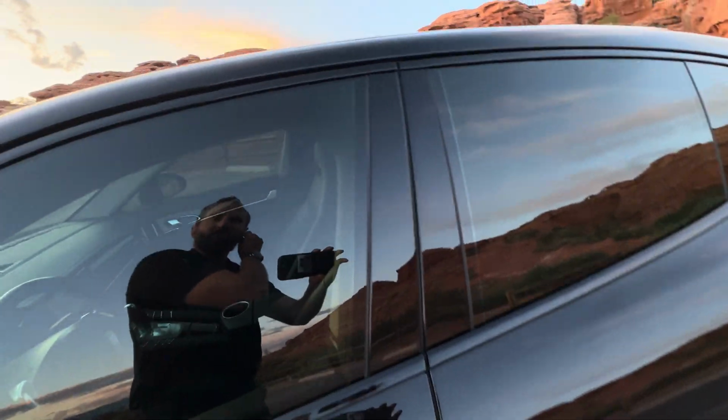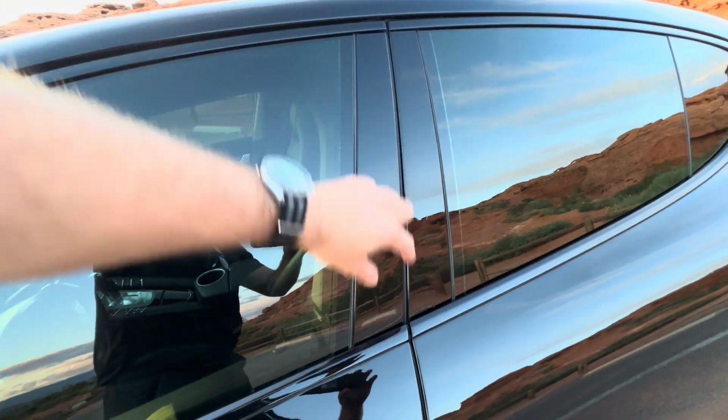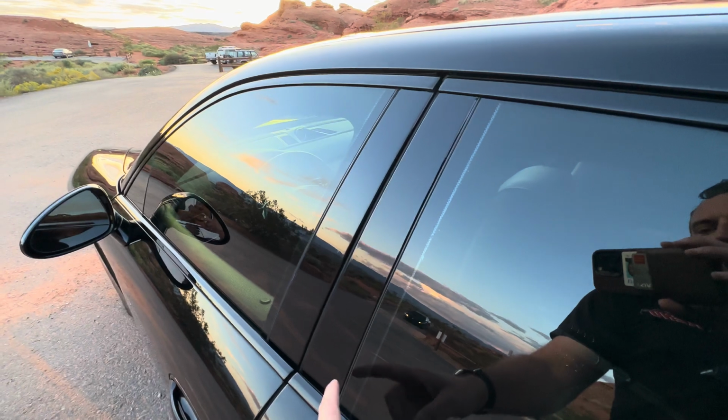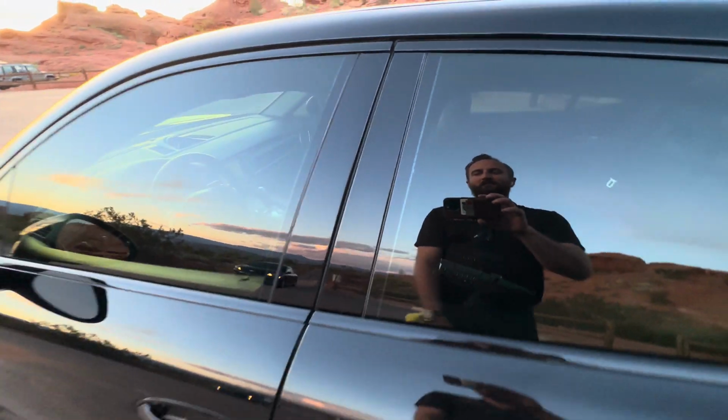In fact, actually, that's a good example. These B pillars on these Porsches, they get cracked and faded. They're kind of like this resin plastic that really ages really poorly. And so we've actually gone through and had these covered in black paint protection film. And so those we never have to worry about again.